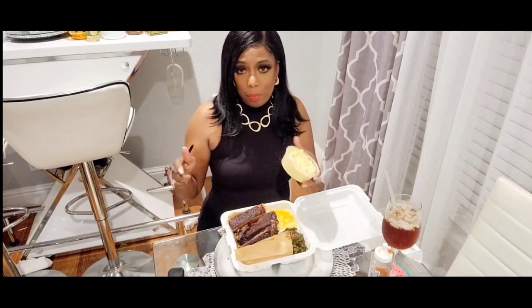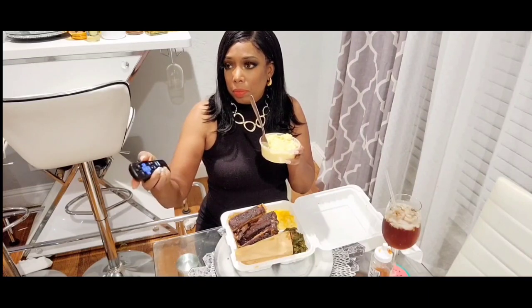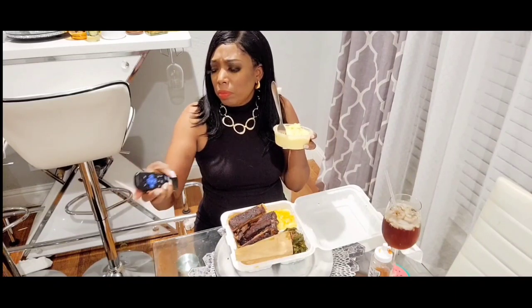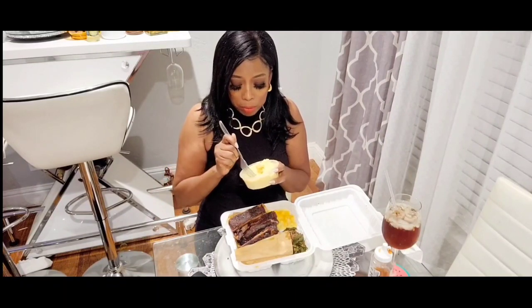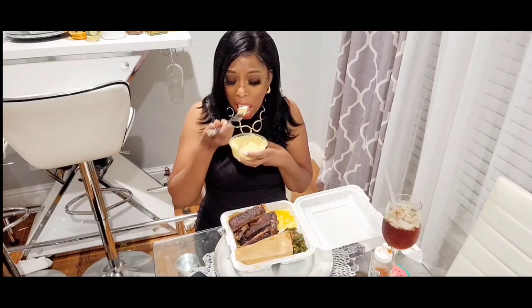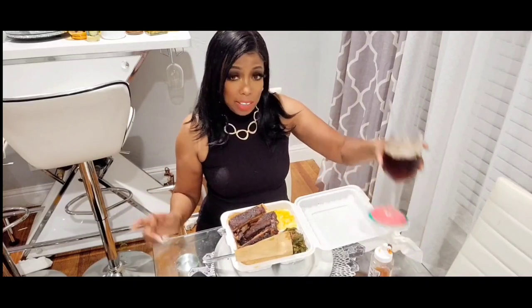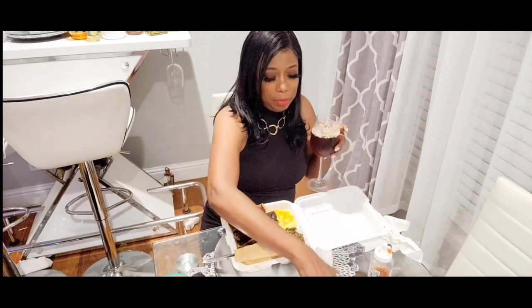Let's try potato salad. Let me cut this down some for y'all. There's never enough hours in a day. I'm gonna put some right. Let's taste potato salad. Sweet, but that's store-bought potato salad. It's good. Tastes like potato salad you buy in the store, but it's good. Gonna need more eggs.